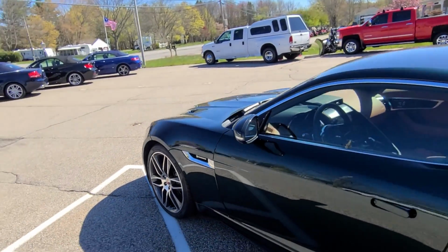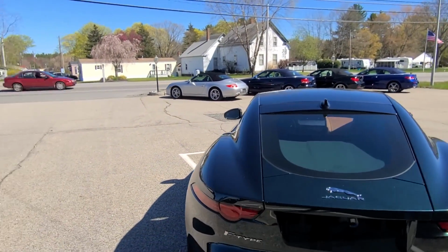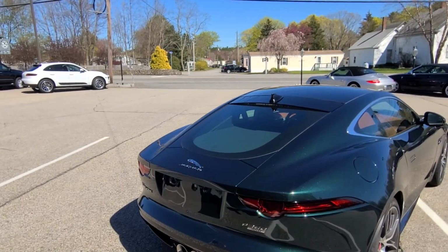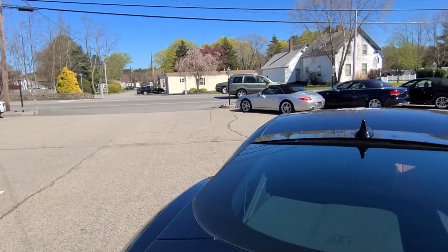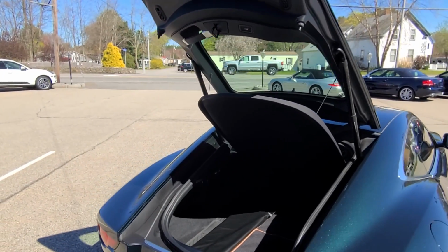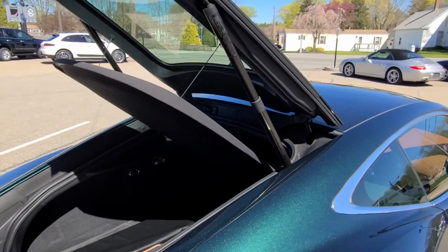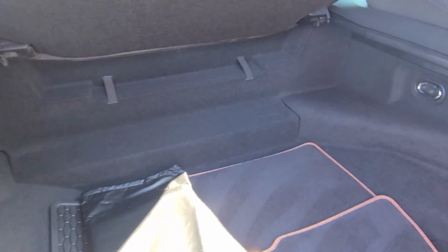Now, real quick, let's take a look at your cargo capacity here in the Jaguar. Another really nice feature. It's unlocked. Oh, I think it wants me to just push the button manually. I think I was hitting the wrong button on the key, my bad. As you can see, the hatch opens up. This is technically a hatch as it is hinged above the rear glass. It's a really sizable trunk actually for a vehicle in this segment.